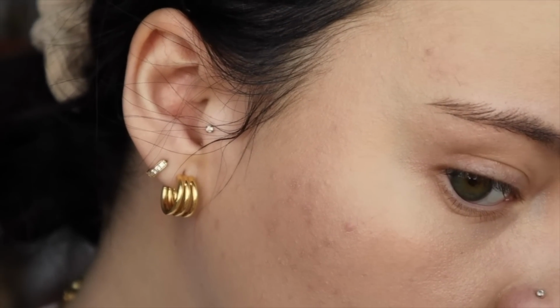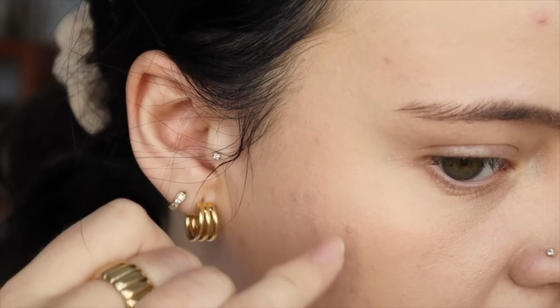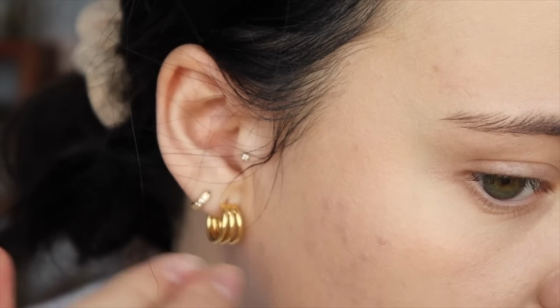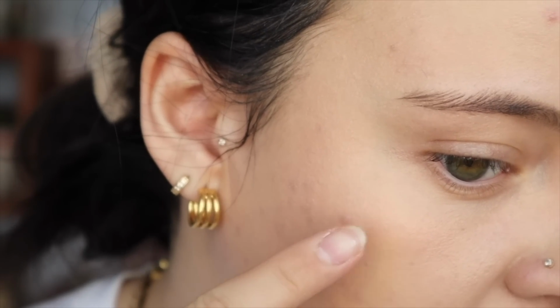It's not really catching on my drier areas. Like I have a dry spot right here with this healing acne and it's not really picking up on it. It's settled a little bit, but it's not accentuating it a lot. I like that a lot. I'm excited to see how this wears.